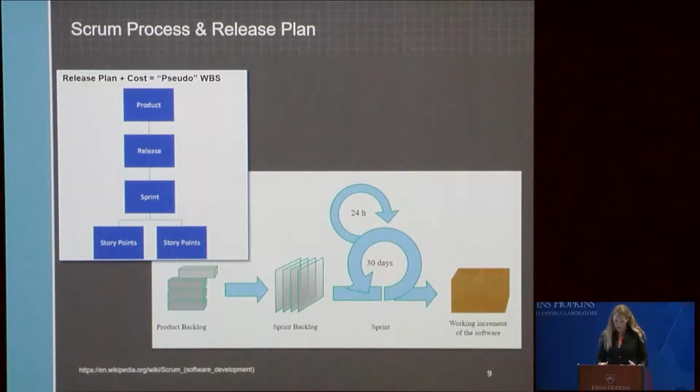So Scrum does not produce a traditional task-focused work breakdown structure. Instead, most Scrum software development projects produce a release plan. Sometimes this is called something else, but for tonight, I'm going to refer to it as a release plan. Release plans focus on the functionality delivered to a product as a result of a series of sprints. So there are multiple ways to create release plans, including a focus on features or dates, but generally it lays out which features will be implemented for each release of a product. The corresponding sprints, stories, and story points, i.e. the work that needs to be completed to complete that feature, are then laid out to get an idea of how much effort is needed. The information from the release plan, plus the expected cost from the cost estimate, which I'll talk about next, can be used to create a pseudo WBS, which is shown there on the left.